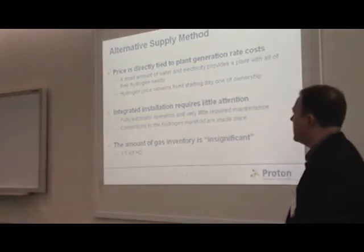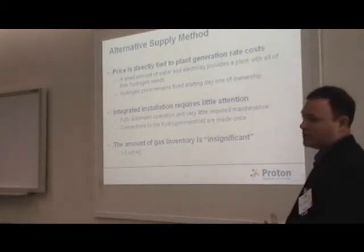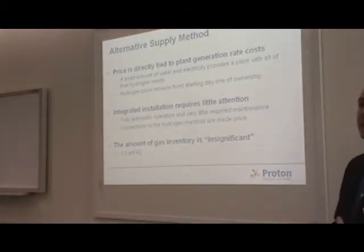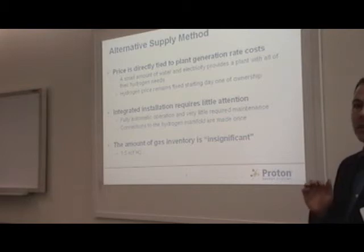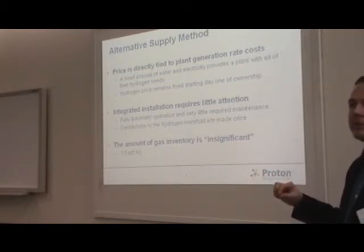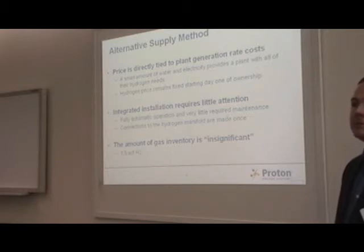So, the alternative approach, the price is directly tied to the plant generation rate costs. The nice fit about on-site generation for the power industry is that it uses the same utilities you already have on your sites. We electrolyze water, we split water into hydrogen and oxygen. You already have demineralized water in your facilities, so you just run a line over to it. You already have hydrogen infrastructure to handle the hydrogen. Just plumb the hydrogen generator right into your existing infrastructure. And we use electricity. You already make electricity, and you're making electricity at the least cost of anyone. So your cost to generate hydrogen is quite low.